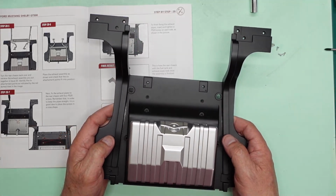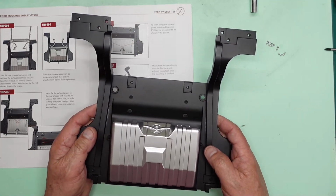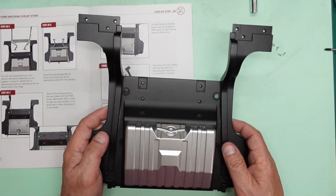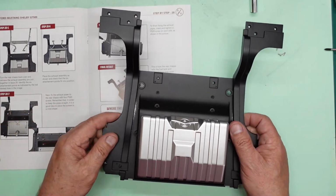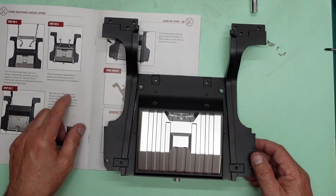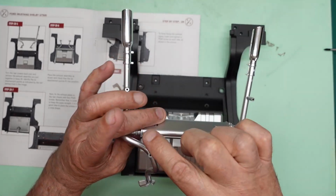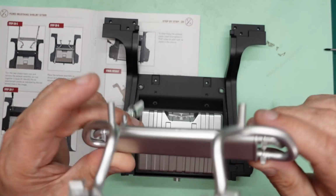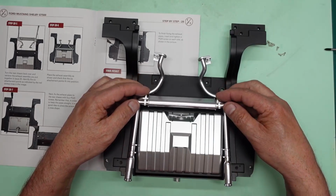So we're going to be screwing this together with self-tapping screws going into metal. That's a bit unusual. So place the exhaust assembly as shown and check the 6 attachment points. Okay, so we've got 1, 2, 3, 4, 5, 6 attachment points. So that is basically going to drop in there like that, I'm guessing.